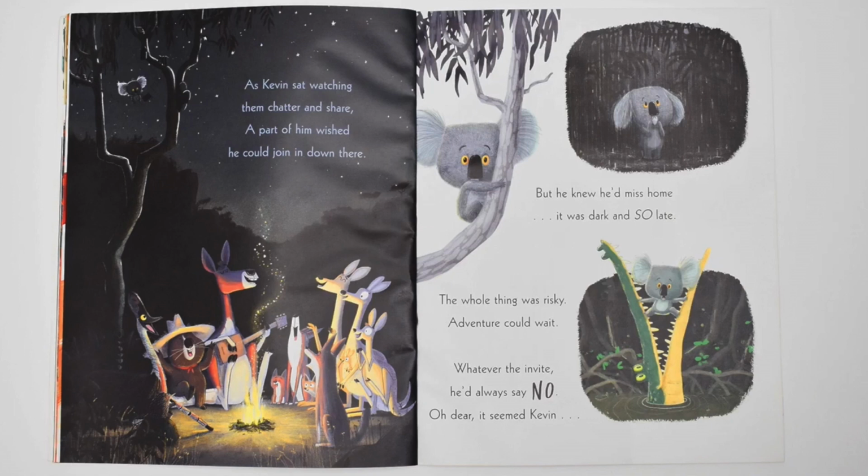Oh dear, it seemed Kevin uses the describing word risky to talk about leaving his tree. Risky means that leaving his tree might be dangerous, or he might get hurt. So Kevin decides that taking his adventure can wait another day, especially since it looks so dark and so late, which are two more describing words. Is that an alligator I see? Oh my!